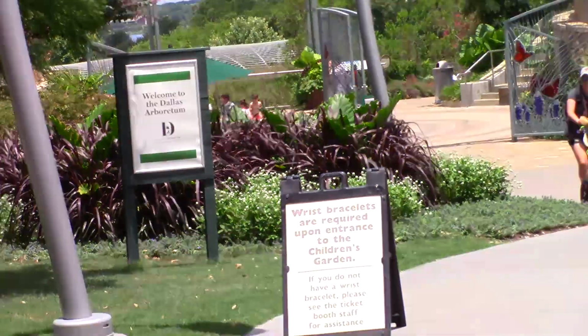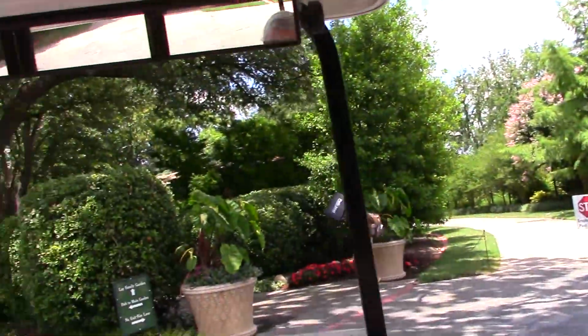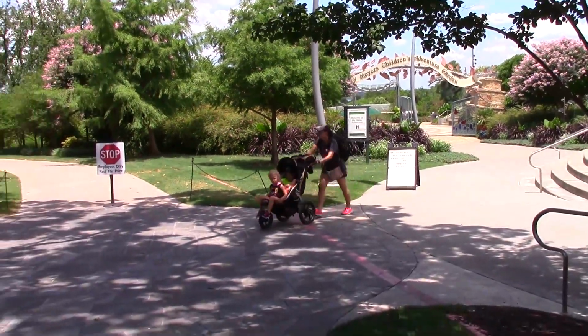I gotta zoom in on this guy. Oh, he doesn't want his picture taken. That's why he's got it up like that. Ooh, which is interesting. It makes you wonder. It's more interesting because he doesn't want his picture taken than if he did.